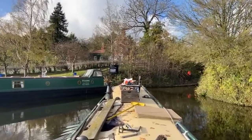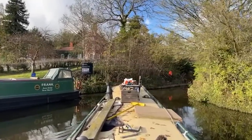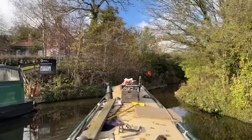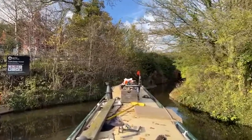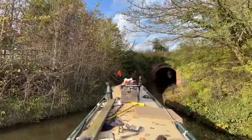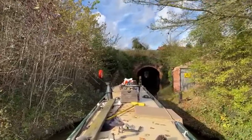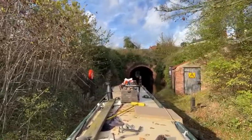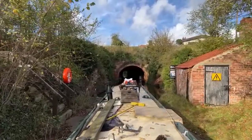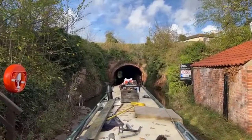Here we go into Drake Holes Tunnel. This could be the end of the live stream, or it could be YouTube gold. We'll find out. Look at this. Woo! Tunnel, very popular with bats and nesting birds. Not sure we'll see any today because it's middle of the day, at 1 PM UK time.